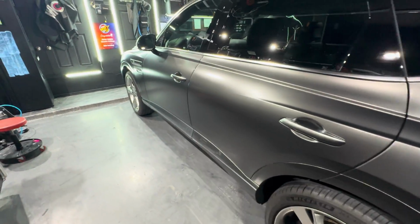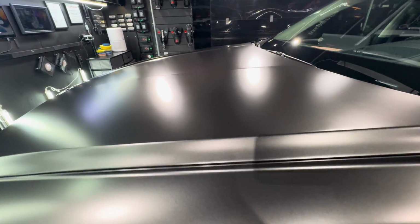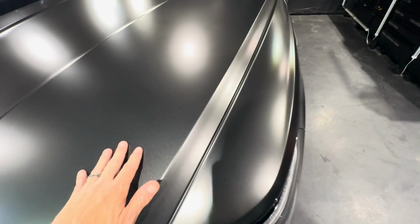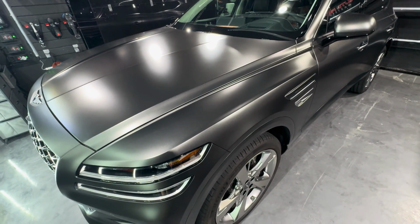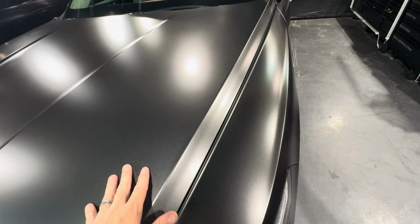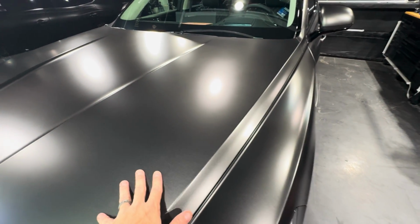Okay, so what is matte paint? Matte paint is essentially textured paint that refracts or deflects light, and so it has a non-glossy appearance. And you can kind of hear that scratchy sound. The same reason that it has this texture to it is the same reason we can't polish the paint. So the one downfall about matte paint is if it gets swirls or scratches, you can't polish those out.